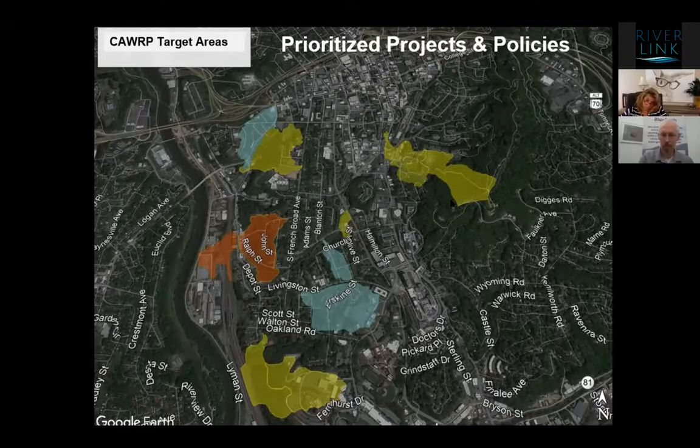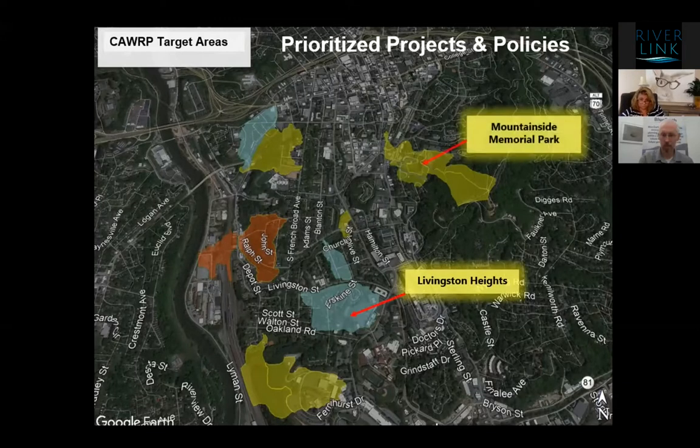Okay, as Renee mentioned, we have 62 different projects and policies proposed for the watershed, so we can only cover a few of them in our time right now, but I'll encourage you to explore the story map that Renee will be describing shortly. The 4 projects that we'd like to describe are Livingston Heights, Mountainside Memorial Park, Haith Branch, Bacoate Branch, and then there are 2 policy initiatives that I'll also describe.